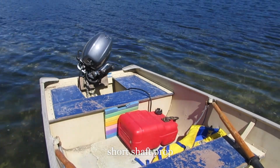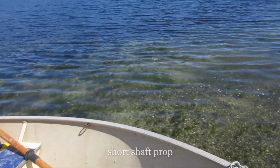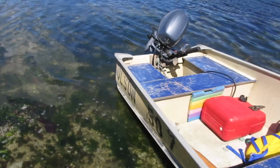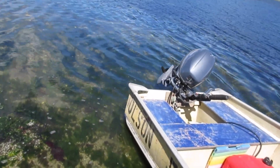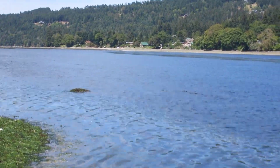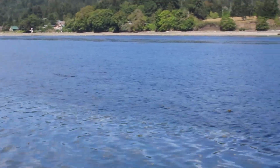Okay, so now I had to move the boat over a little bit. You can see it's really shallow. Our motor has what's called a short shaft, which means the propeller, you can see, is not way down there. We don't want it hitting the reefs or seaweed. There's a lot of reefs right down the middle, pretty much.